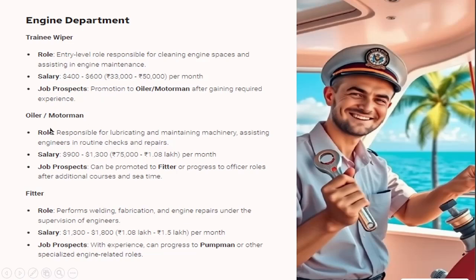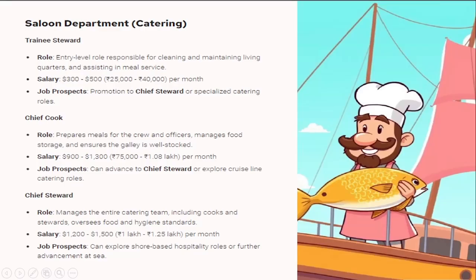Your salary at the start when you are a trainee wiper is 400 to 600. When you become a wiper, it will be from 600 to 800. When you become an oiler, your salary will be from 900 to 1300. Now if you have done the ITI course, then your salary may increase to around 1300 to 1800, because you will be doing repair and maintenance jobs and fabrication jobs such as welding.